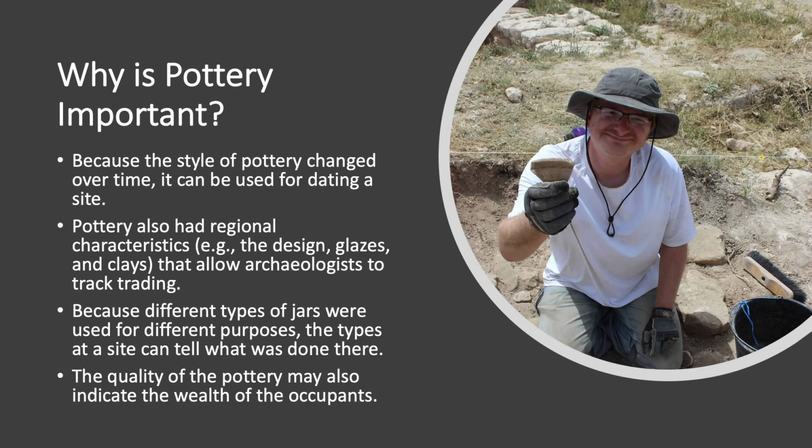So one of the things that you'll start to find is that there's a lot of pottery. And you may ask yourself, why is pottery so important? It's because the style of pottery changed over time, just like styles of clothing do here. And so you can use that pottery to date when that site was being inhabited. Right? So use the pottery for dating.